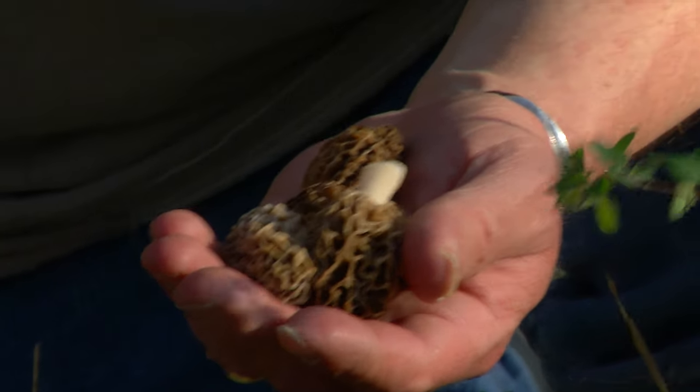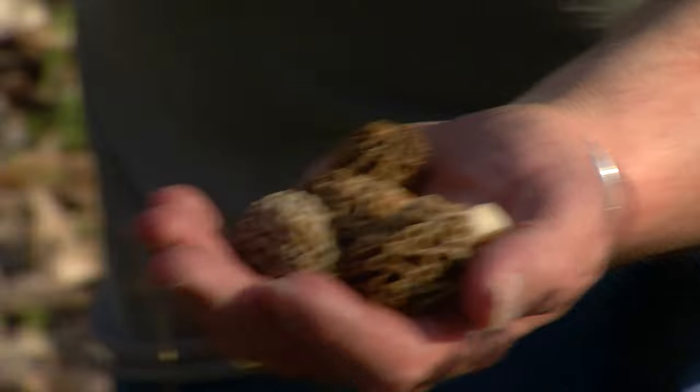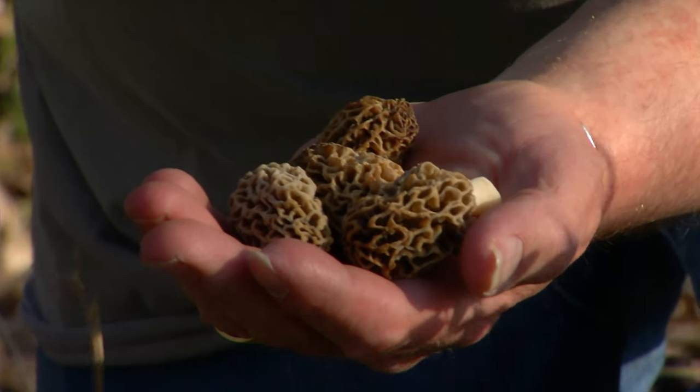When you rip out a mushroom by the roots, I personally don't feel that that's so important. But what I don't like about pulling them out of the ground is that if I leave that dirt on there and put it in my sack or my basket, I've got dirt in with my morels, and it causes all the morels to get dirt on them, and it just requires more cleaning.